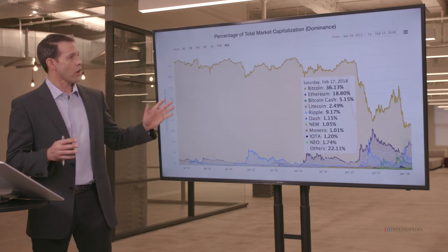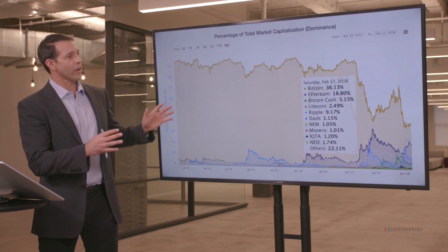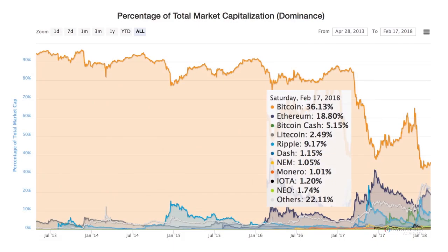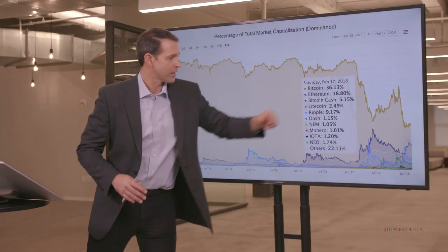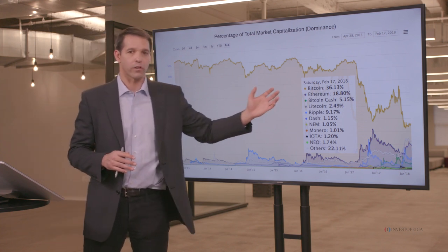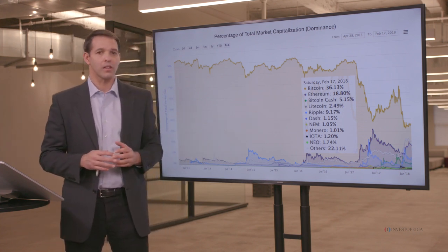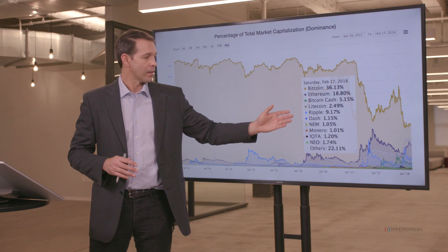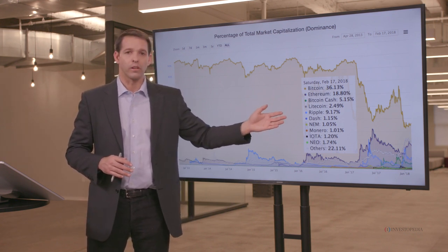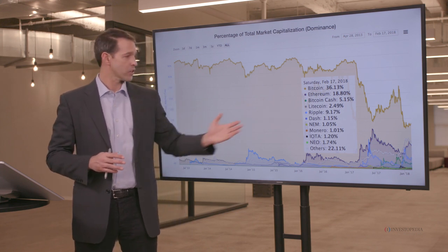Now, here's a chart of the total market cap of every single large crypto asset. And you'll notice that Bitcoin was the only game in town for years. In fact, it wasn't until January of 2017 that Bitcoin's market share, which was over 80%, really started to fall. In 2017, you saw the rise of Ethereum and Litecoin. And then in August of 2017, the Bitcoin blockchain forked and you had Bitcoin Cash come around.